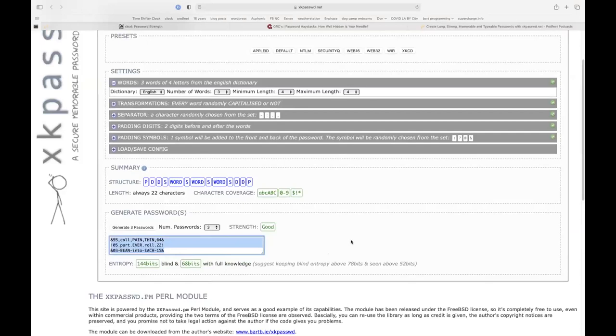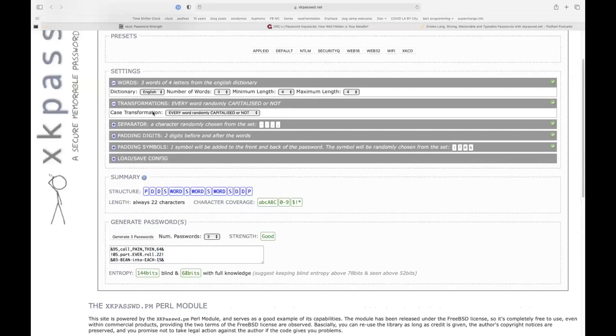The next one is transformations, and this is the capitalization thing. And I'm not sure I buy that this is actually better, but right now it's every word randomly capitalized or not. So that's why sometimes you'll get, if I just keep running this, I'll run it a couple of times. There, I got one that has all lowercase words.